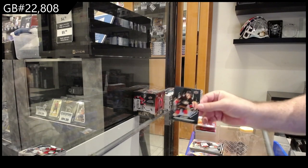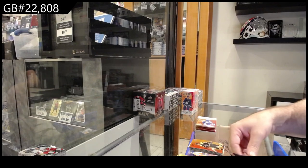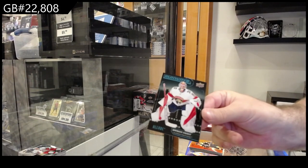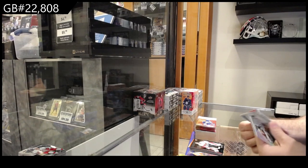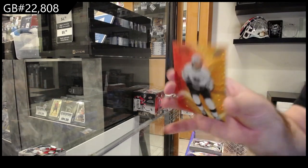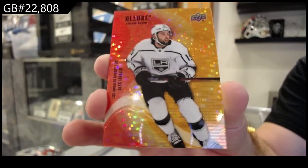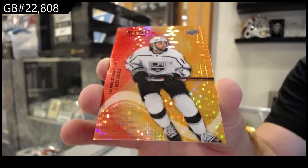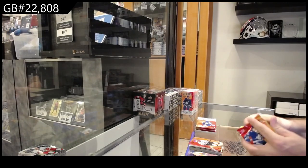Black Rainbow of Zegras for the Ducks. Color Flow for Boston of Marchand. We've got a Runaways for Florida of Spencer Knight. A rookie for Ottawa of Kastelich. And a Color Flow number to 100 for LA of Iafallo. LA Kings. Yeah.